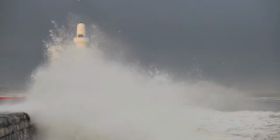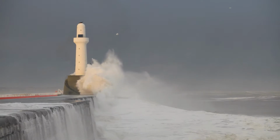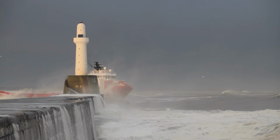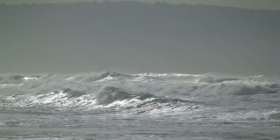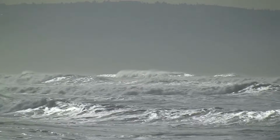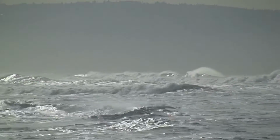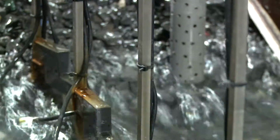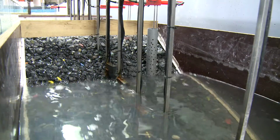Building far at sea can be very challenging. Developing offshore platforms requires innovative technologies and scientific understanding of waves, currents, and the seabed. Ocean scientists and engineers are looking for solutions to protect offshore structures from the harsh conditions at sea.